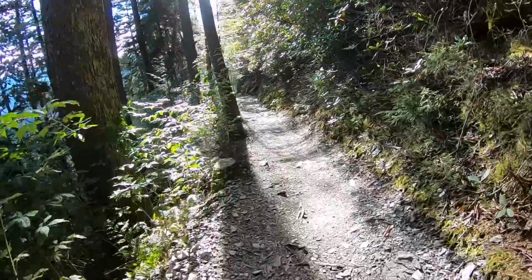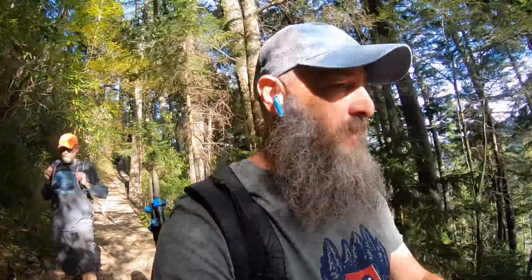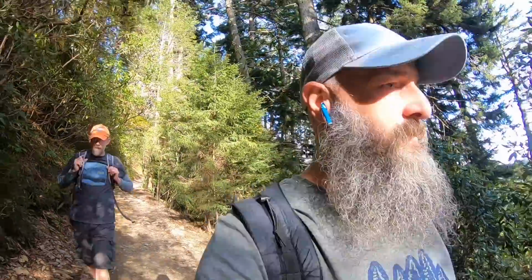Well, there you have it, folks. That's Alum Cave up to LeConte. It's probably one of the Great Smoky Mountains National Park's most popular hikes. Get out here, check these trails out. There are a lot of day hike trails you can do, varying in length and skill level. It's been a good hike today. Dewey and I had a blast. Love hiking with my brother. He's a character. But yeah, we've had fun.